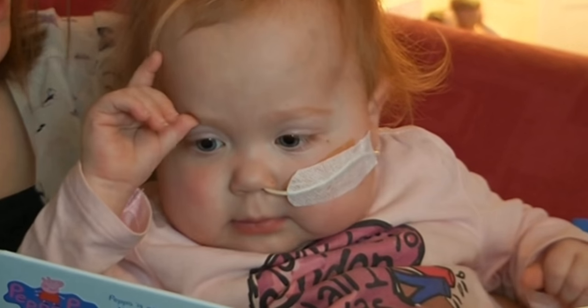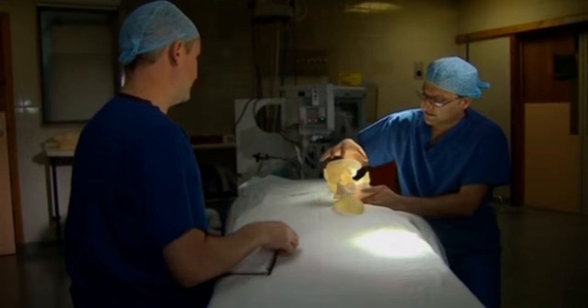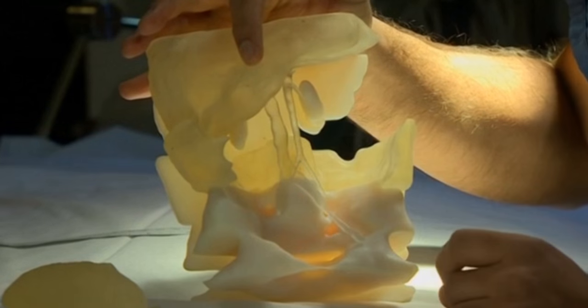Little baby Lucy got a new kidney from her daddy. Reuters.com said that surgeons used 3D printing technology to scan little baby Lucy's abdomen and her pelvis to see if they could implant her father's donated kidney, and it worked.